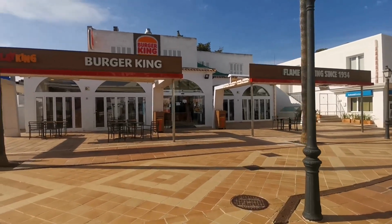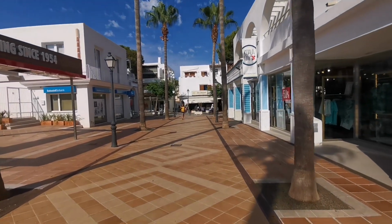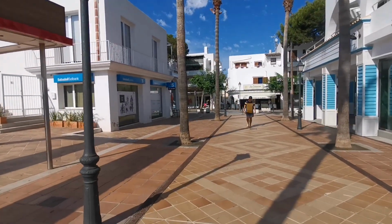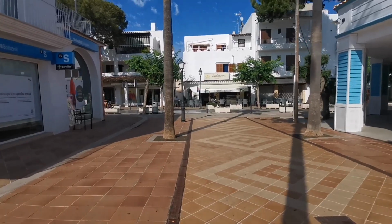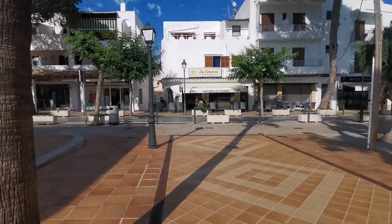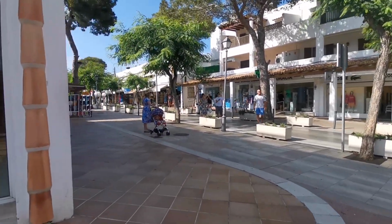Calador is not so big. You don't need a car to see Calador. You can see all of Calador, I think, in maximum 20 minutes walking. Not too much to do. At night you have a couple of bars, pubs.